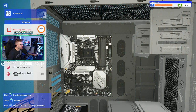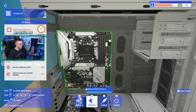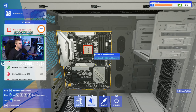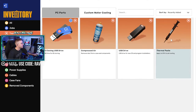Hey, we're going with the B450 Steel Legend this time because it's cheap. And it has everything it needs. The 2600 is a very nice CPU. I've used this. Tom, didn't you have a 2600 in a PC I made for you? Or was it a 1600? I think maybe I made that first PC with a 1600.